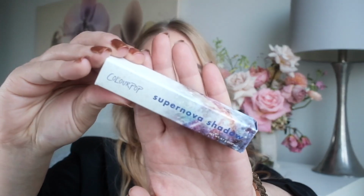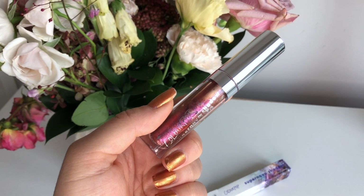This next one is an unfortunate buns trade. So basically what happened was I had this trade lined up for buns. I was pretty excited about it because it was a ColourPop shadow that was kind of unlike anything else I had, and she said it was brand new. She showed me the packaging. God, it's so hard to get out of this thing.